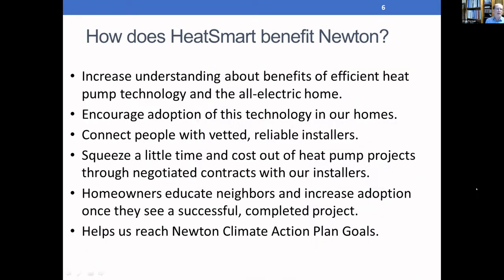So how is this program going to benefit Newton? I always have considered it to be an educational program. We're trying to increase understanding about the benefits of efficient heat pump technology and introducing it as part of the all-electric home. And we're trying to, of course, encourage adoption of this technology in our homes. We're going to try to connect people with vetted, reliable installers that they can trust. By doing that, we're going to hopefully squeeze a little bit of time and a little bit of cost out of heat pump projects, because we're doing this with negotiated contracts that we have with our partner installers. And I'll introduce those to you in a second.